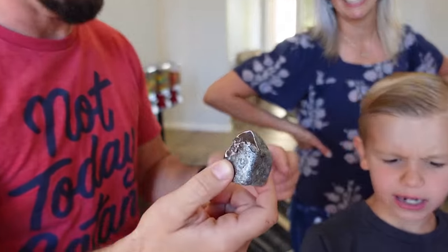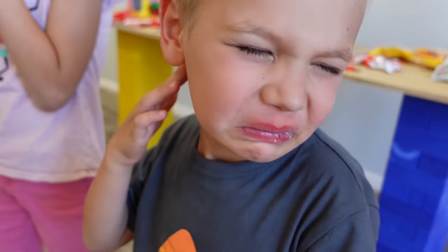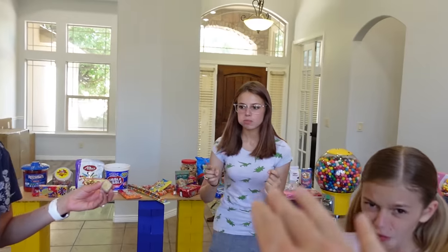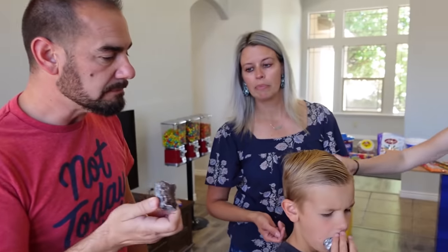3, 2, 1, go! Go, go, go! Oh, I can't bite into it! Oh, he did it! Okay, you have to keep on chewing, the half has to be gone! I can't even bite into it! How is it, dude? I can't even fit. Wait, did you get the whole rock in there? Look at that! The whole rock? No. Okay. That one's almost gone.